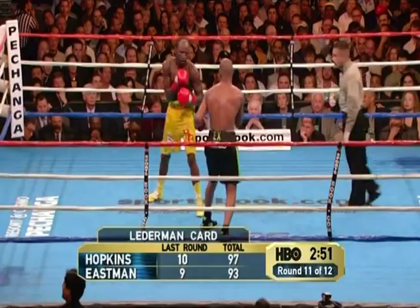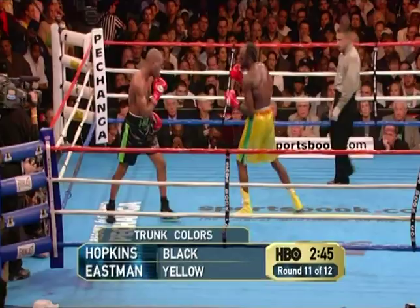Jabs through the 10th round. Eastman has thrown 225 of them to only 83 for Hopkins, but Hopkins has landed more. That's how ineffective Eastman has been with his jab all night long.